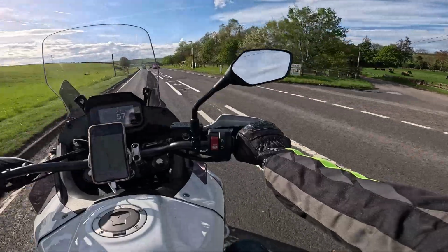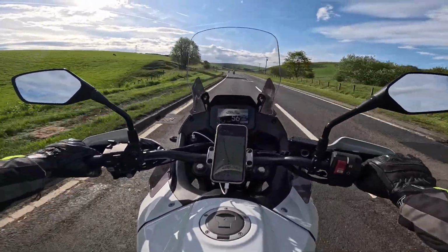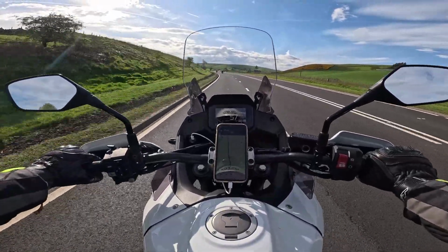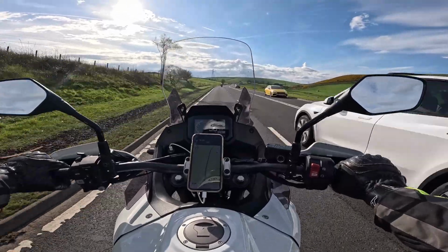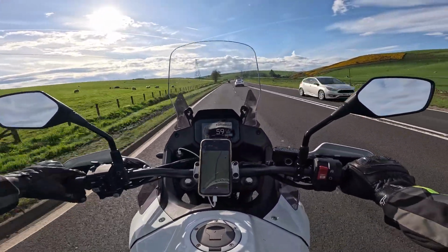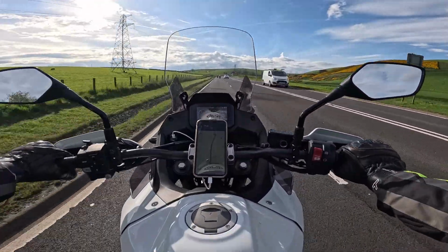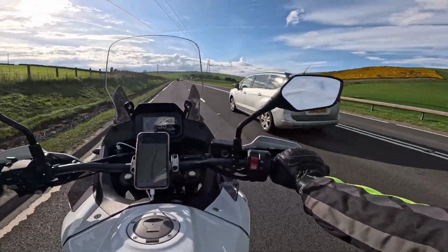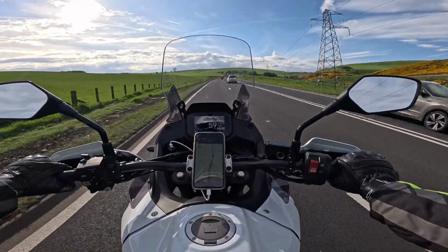It really does amaze me how good these bikes are on fuel. For a big heavy bike and a relatively big engine, the fuel economy is absolutely fantastic. My last bike was a Honda Transalp 650, and that got roughly 58 miles per gallon on a good run. So for a bigger bike with more power to get nearly 75 at the moment, I think is absolutely brilliant. I really can't complain.